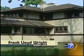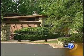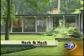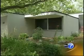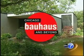Just as Wright's homes are considered masterpieces today, the Gands say mid-century homes from the next generation of American architects, the Keck and Keck brothers, Edward Dart, and others, should be preserved and made into household names as well, which is why they formed Chicago Bauhaus and Beyond, a group dedicated to doing just that.